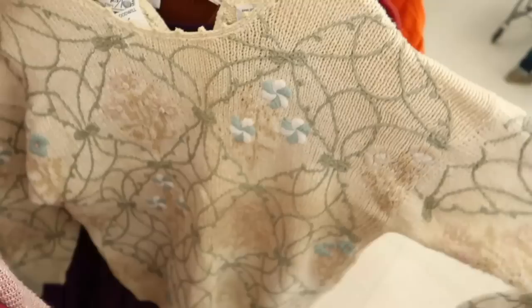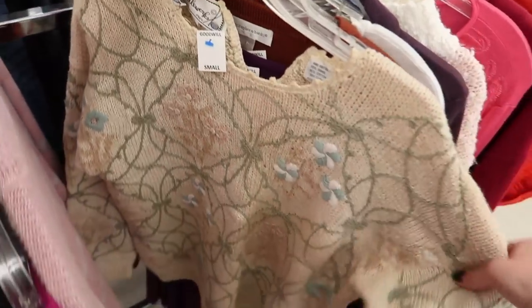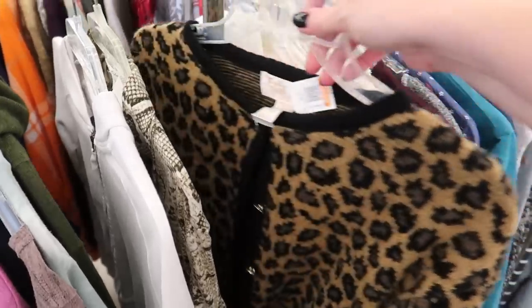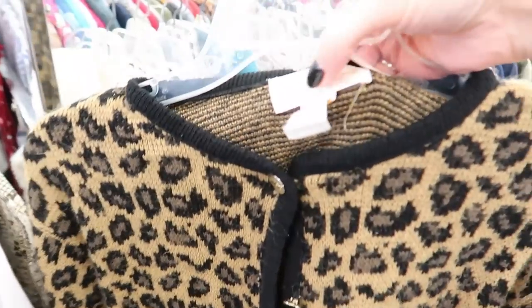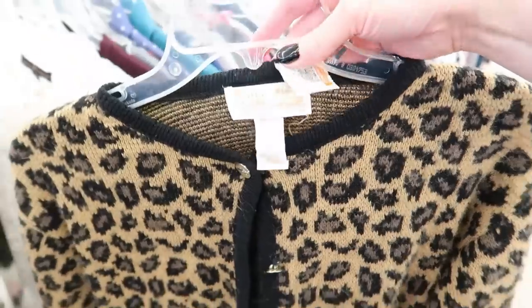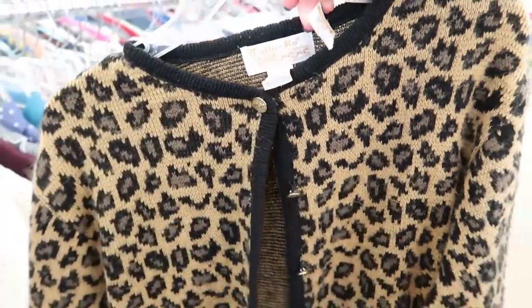We are in the women's tops now. There's so many. The sweater is beautiful, super cute, but I think it's a pass for now. Look at this. Okay, so just a little cheetah print cardigan, right? But it's from Tally Ho. So maybe a 90s one? I don't know. It's cute to me. $4.99, maybe.